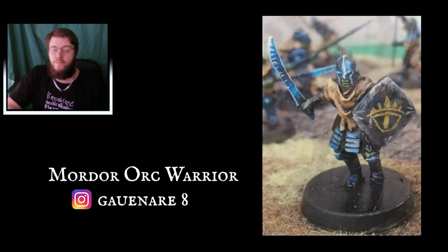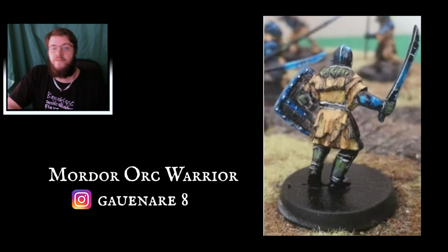I like the fact that you've spent the effort and the time to put some freehand on the shield. With rank and file orcs, it's very easy just to base coat, wash, get some highlights on there and get them on, because they're a dime a dozen for Mordor Orcs. The fact that you've spent so much time and effort on just one orc is brilliant, and I would love to see them rank and file. I imagine a whole lot.